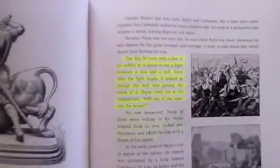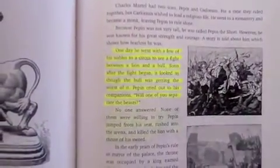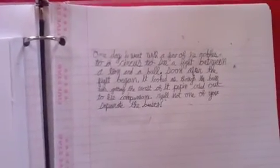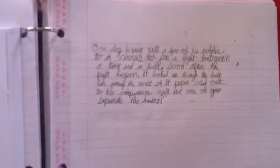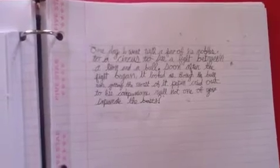Okay, so here was the paragraph that he was to copy. Here is his copy work. We do cursive first. His cursive is good. With probably my other children, I would copy it myself in cursive before I gave it to them to copy. But he's pretty good at transferring.